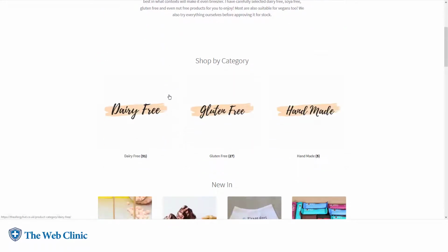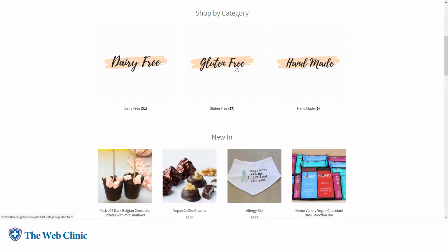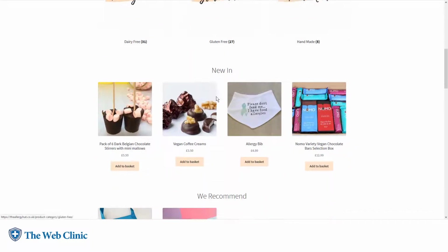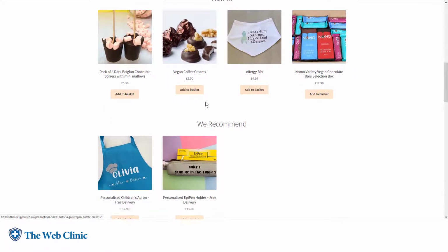If I scroll down, you see, this is what I was saying: dairy-free, gluten-free, this should all be further up here, and then we actually see some of your products, but we have to scroll down to see your products, and they look amazing. They look really, really nice and really tempting.